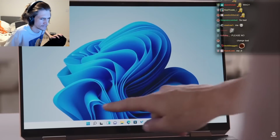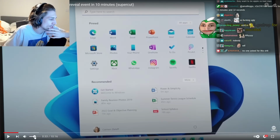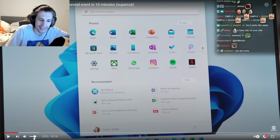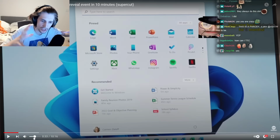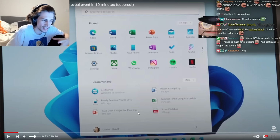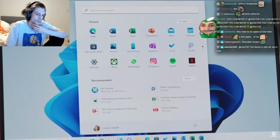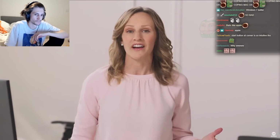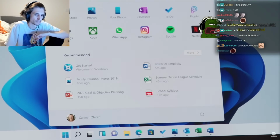The new Start menu, with its simple, clean, and beautiful centered layout. Chat, am I crazy or am I thinking they're trying to bridge a tablet and PC? I mean, they've always been trying to make it one thing, and now it's even coming to desktops. Come on, man. So you can find what you need quickly. Use the search bar to find things anywhere on your PC, OneDrive, and the web. Can move it. Use the recommended section to jump right back to editing.